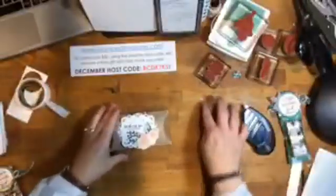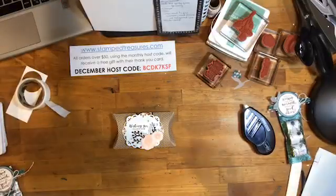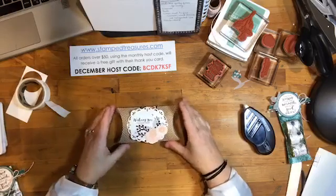And then the second project, for those of you who've joined us, it's Swiss chocolate, not Lindt. Thanks, Michelle.